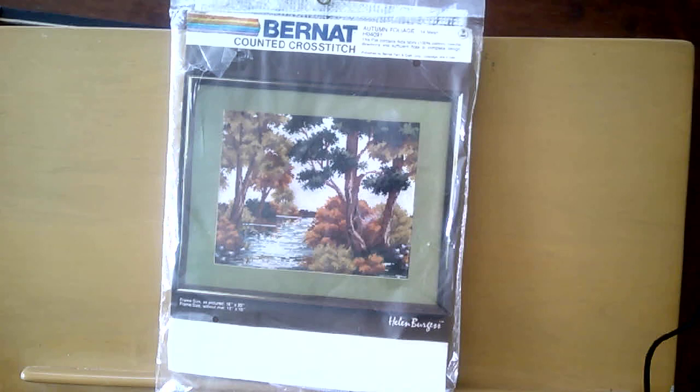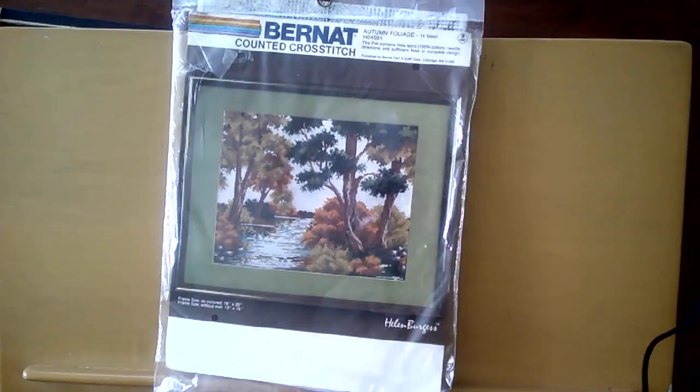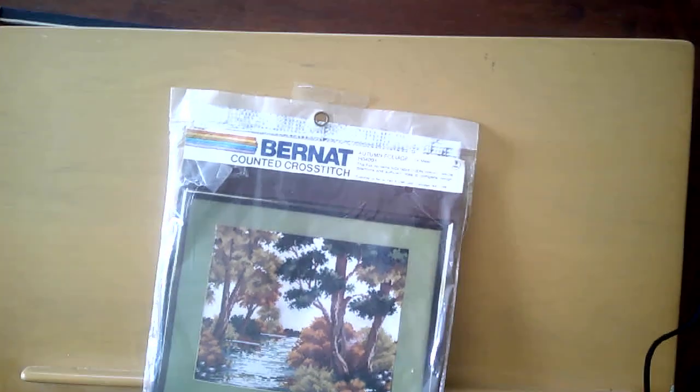this next box is another of those that I consider to be sorted by theme, but I'm not 100% sure what theme this one is, because this first kit looks like it could have come straight out of my last box of scenic pieces. This one is an old Bernat counted cross stitch called Autumn Foliage. It says 14 mesh. Normally I associate the word mesh with needlepoint, but this is in fact on an Aida, and the artist I think we have here is Helen Burgess. I don't know if she is responsible for the artwork or the turning it into cross stitch.